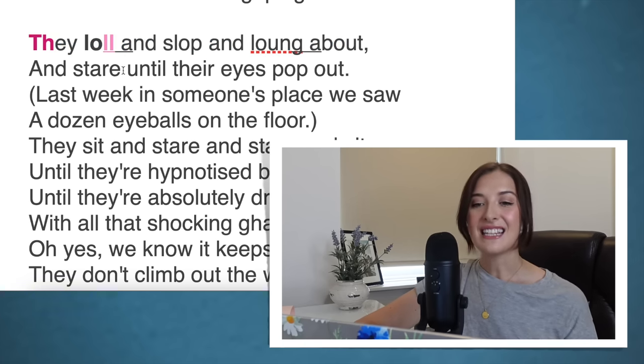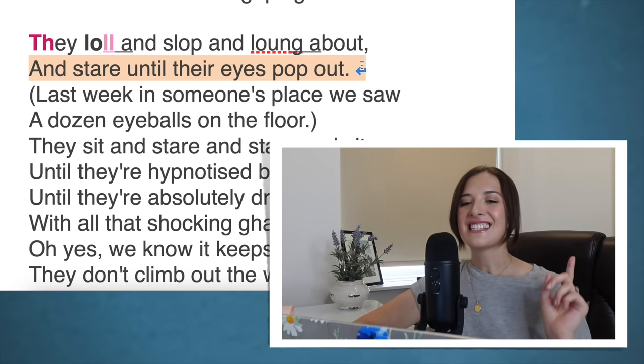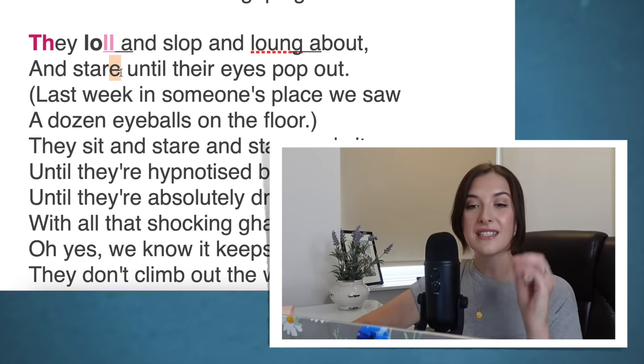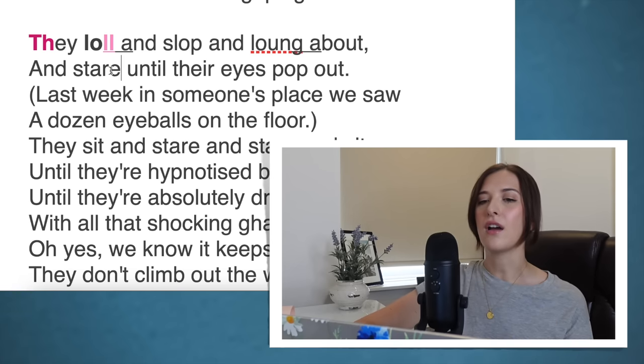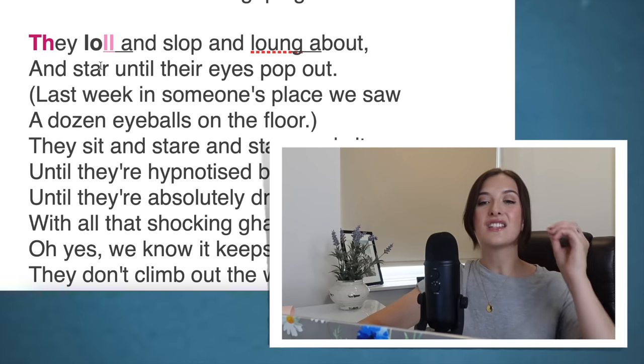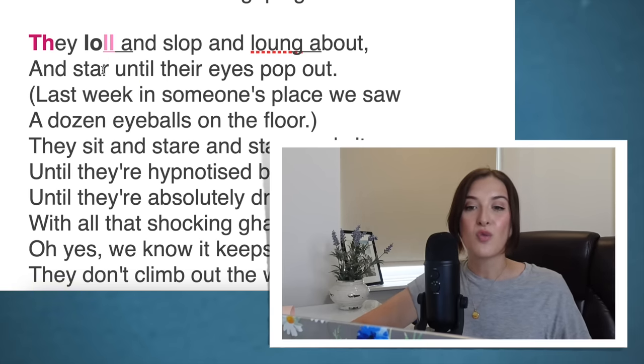Lovely. Again, this E here. So we've got, and stare until their eyes pop out. Got a lot of linking there. Because you will see that E and think, oh, okay, I've got a vowel to vowel link here. No, it's not a vowel to vowel link. It's an R to vowel link. Really, it should be this, like going up the stairs. So really, you're going to say this: and stare until, and stare until, because the R is the last sound of the word. It's not the last letter, but it's the last sound.